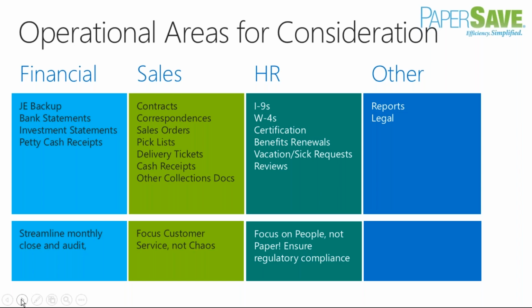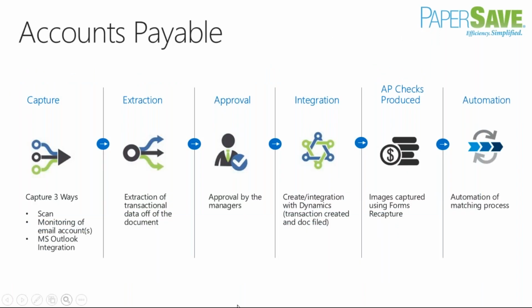We think it's secure, we hold the key in our hand, but PaperSave allows you to set security, redact information, hide information from other employees that might have access to certain types of documents, but not others. We can track reviews. So inside the document world in an organization, it's not just about accounts payable. There are other areas of consideration, and PaperSave can handle all of them. But in today's demonstration, we're going to focus on accounts payable, but I stress this because I want you to know, if AP is not your main pain point today, we want to know that. So let us know, and we can do a demonstration around these other areas of importance to you.